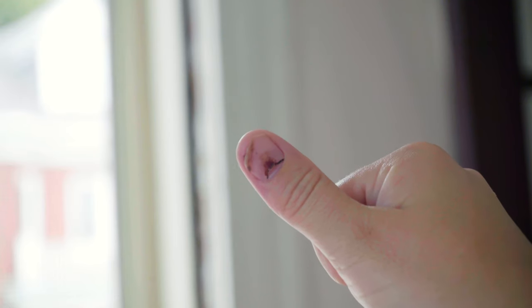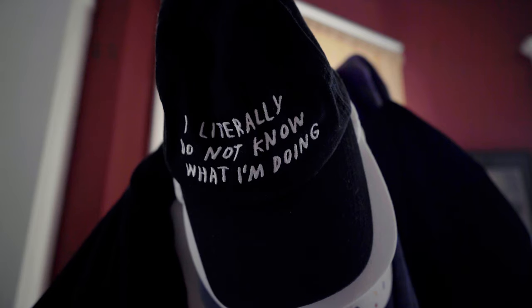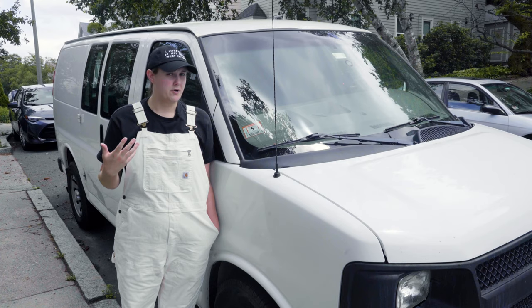Well, my hand is mostly healed. I have a hat that accurately reflects my skill level, and I think I'm ready to start tearing apart this van.